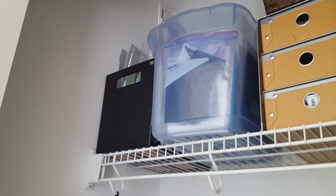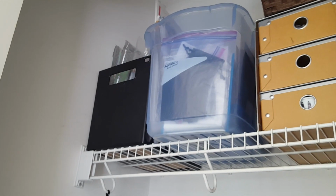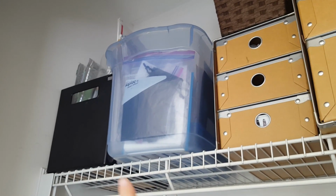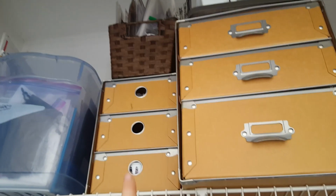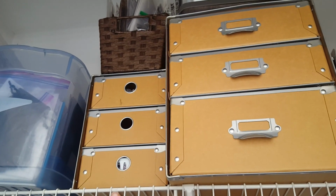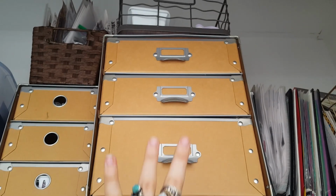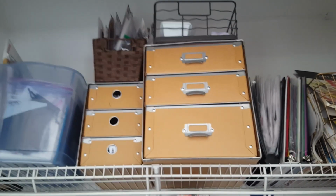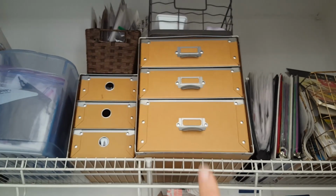So up here I have this file organizer. It houses all my pen pal stuff. Up here, I have all of my Etsy shipping stuff. Up there are my stamps because I almost never use them. I have various adhesives and different things in here. This is extra storage, again, things I don't usually access, but as you can see, I gain a lot of space by utilizing vertical space.